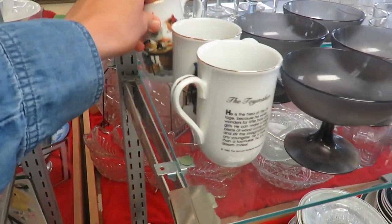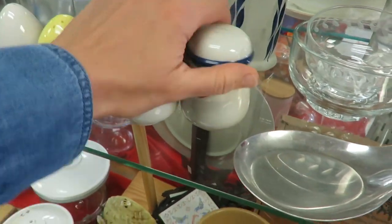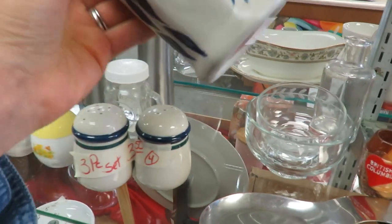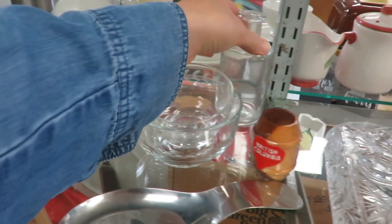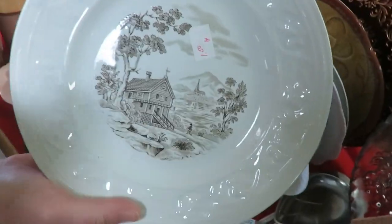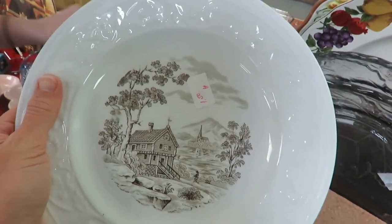Yeah, if you dig, I've noticed they're kind of buried. These are cute. Oh, I'm seeing a cork, of course. This is kind of cute, but it's not big. Ooh, I know you'd like those. I do. That's pretty.